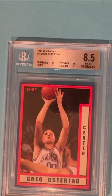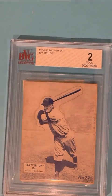Greg Ostertag, been to his restaurant in East Texas. You'll recognize he's the 7-foot guy that comes over and says, how do you like your food? What are you going to say, Greg? But he was a great college player and a good pro player. Probably won't make the Hall of Fame, but in case I see him again, I may take the card. I don't think it'll get me a discount on the food, but the food was good.